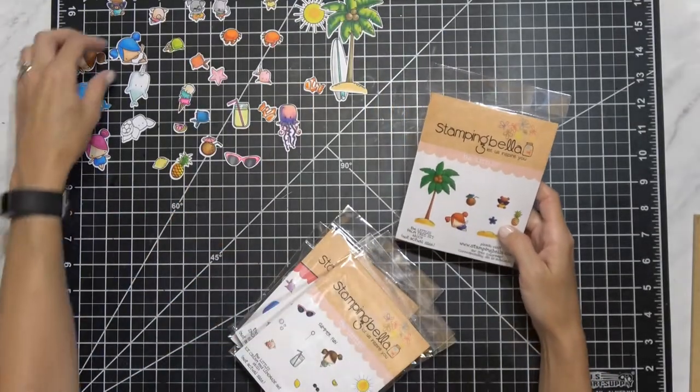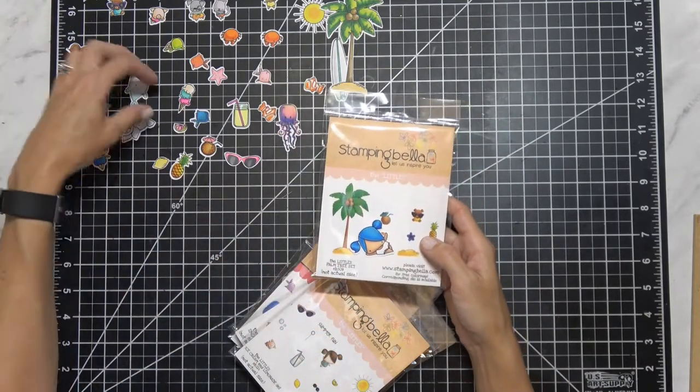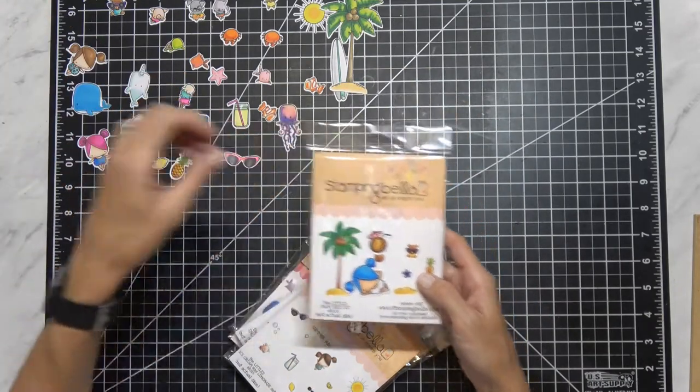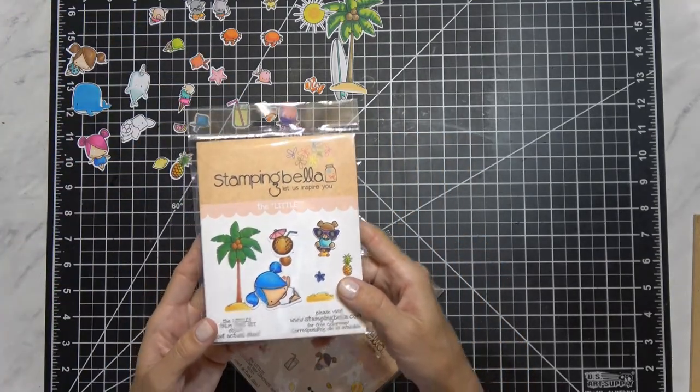I went ahead and colored her out right here. That's her. And then you see the pina colada. And then you have the little bear guy. I think they're so cute.